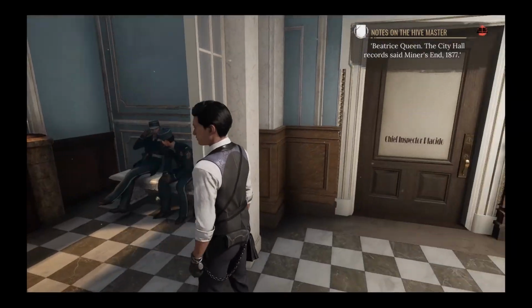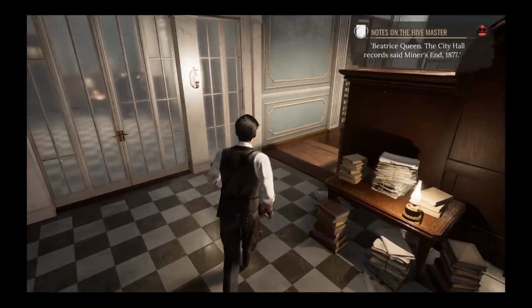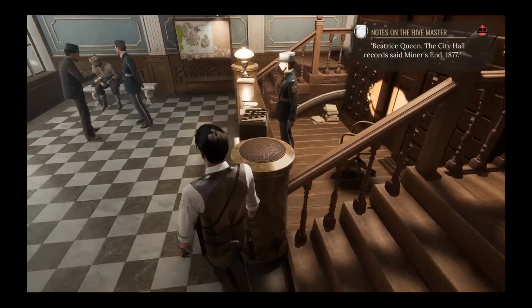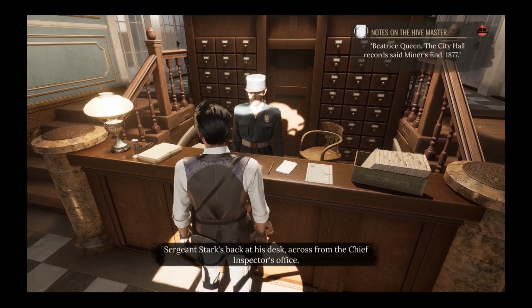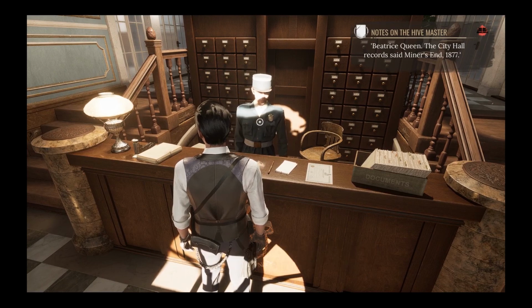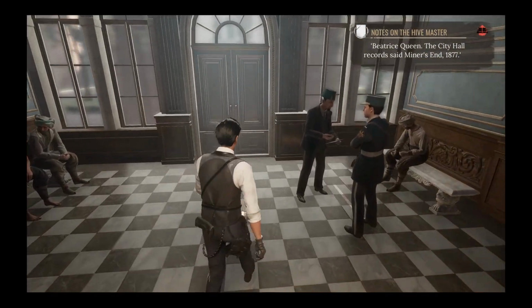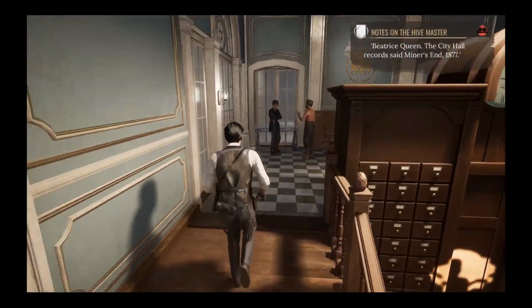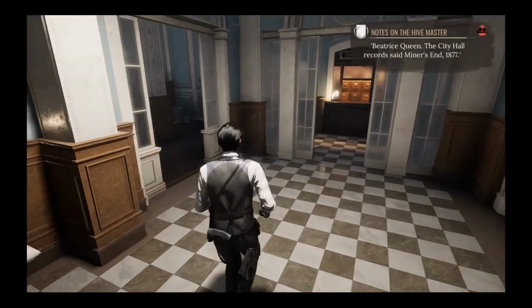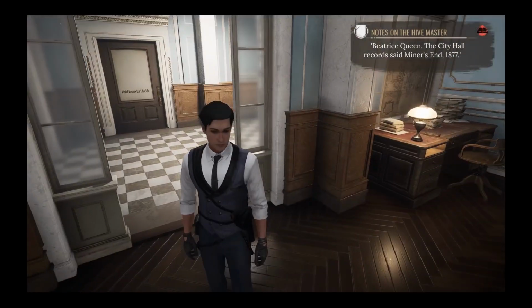Oh, evidence room. I don't expect he'll say much to us, so we're going to go to the City Hall records. Sergeant Stark's back at his desk, across from the Chief Inspector's office. Oh, okay. Well, let's talk to him just in case that's required. So he's in here.